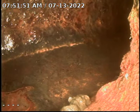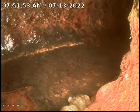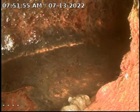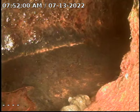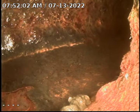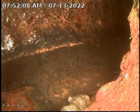We have located the tie-in for the storm system. The main cleanouts, both the sanitary and the storm, both have bushings on them with various drains going into them, so they're not accessible, so we're going to have to do all our jetting from this stack base.